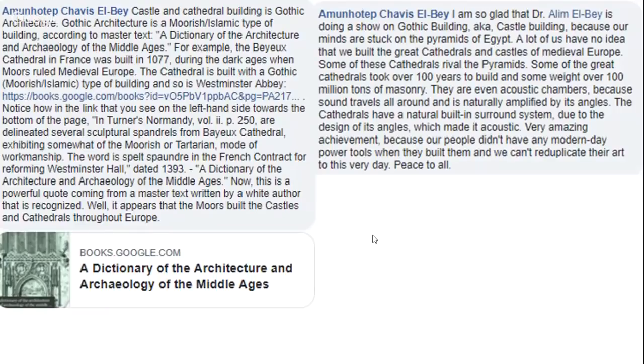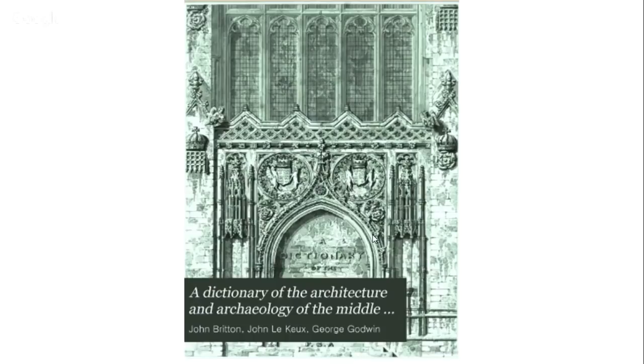There are even acoustic chambers, sound chambers, because sound travels all around and is naturally amplified by its angles. The cathedrals have a natural built-in sound system due to the design of the angles, which made it acoustic. Very amazing achievement, because our people did not have any modern day power tools when they built them, and we can't reduplicate their art to this very day. Peace to all. Now, the book he's talking about is this book right here, The Dictionary of the Architecture and the Archaeology of the Middle Ages.